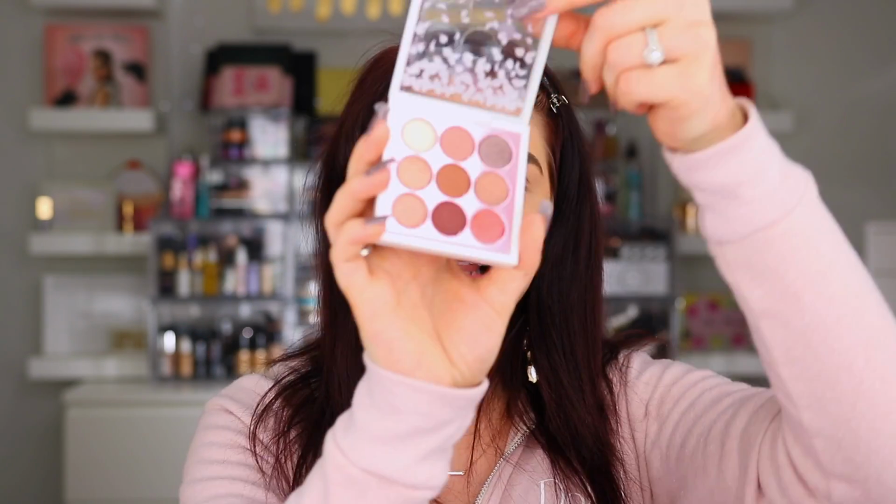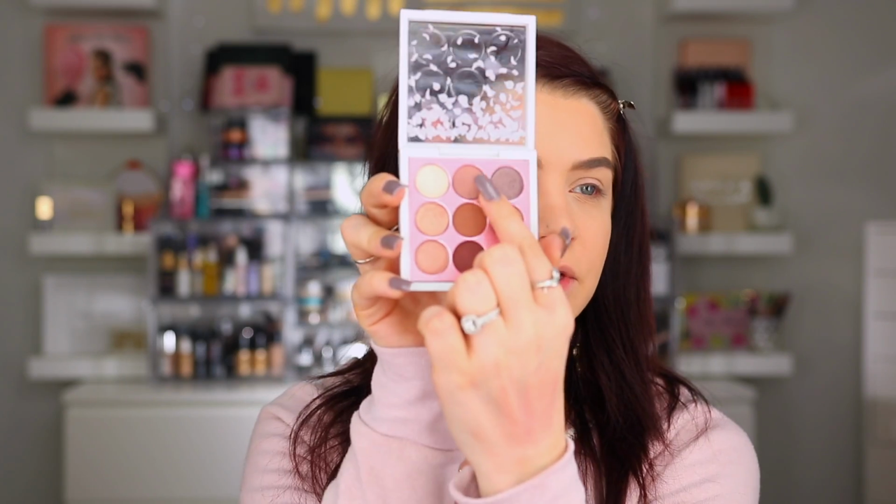So I'm first going to start with the eyeshadow palette that is a part of this collection, and I think the first shade I want to go into is this top shade right here, which is a matte shade. I'm going to go into that first, and I'm just going to pick up this brush. This is the Morphe M433, and I am just going to work this shade into my crease.